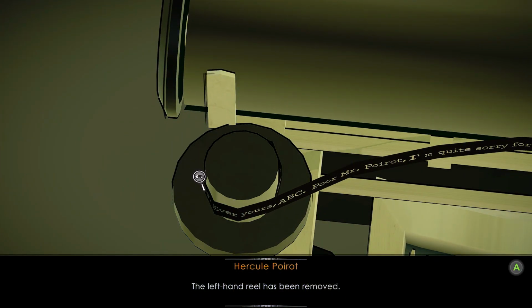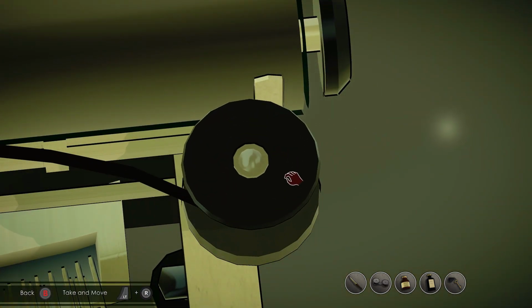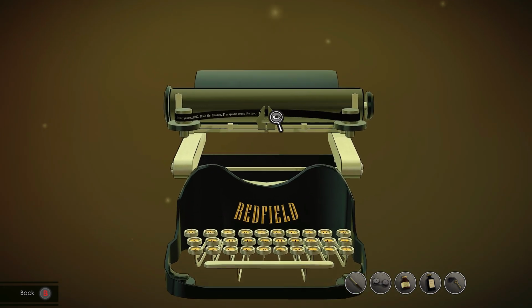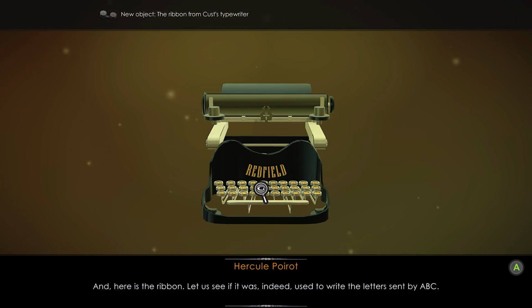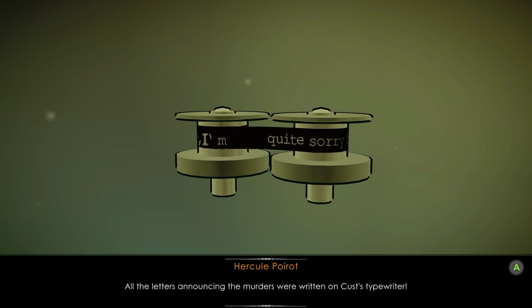The left-hand heel has been removed. The right-hand heel has been removed. And here is the ribbon. Let us see if it was indeed used to write the letters sent by ABC. I only need the ink ribbon for my inquiry. I will let Jack clean the keyboard if he wishes. All the letters announcing the murders were written on Custs typewriter.